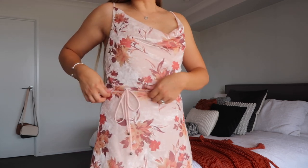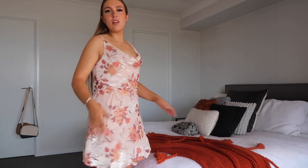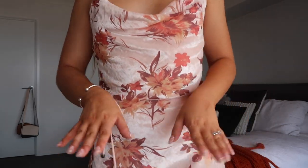So it's got a cowl neckline, a little drawstring thing for the waist, adjustable spaghetti straps, and it just flows. It's not super baggy or super tight. It just sits right. So pretty. I'm obsessed with the flowers on it and the colors of this dress.